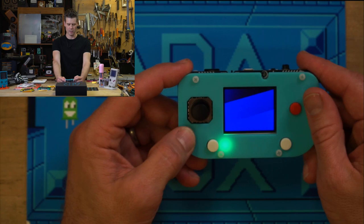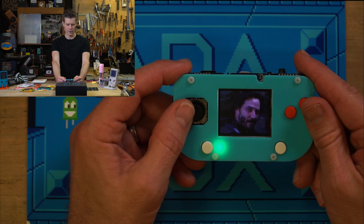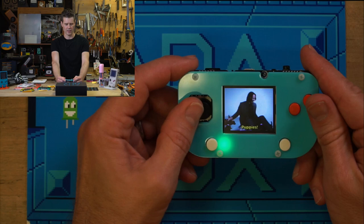As I flick the joystick, it'll just go to the next one, and they load. In fact, look how boom, boom, boom, boom, boom, boom. That's how fast it's loading up these GIFs, which is really impressive. And I'll talk tomorrow about formatting those.